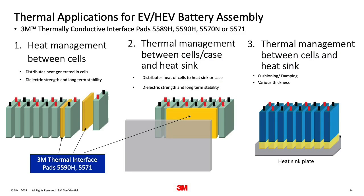We talked about our thermal gap pads. Here in the electric vehicle, hybrid electric vehicle marketplace, here's an example of a battery assembly. There's a need for heat management between each one of those individual cells, the battery pack itself to maybe the case, and then this case and cells themselves to the cooling plate. These kinds of applications are filled with the 3M acrylic gap pad portfolio. And I wonder why the acrylic gap pad portfolio would be important for the electric vehicle marketplace.